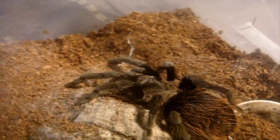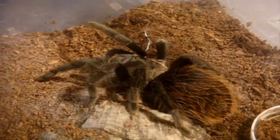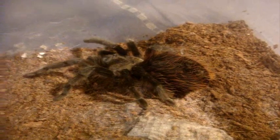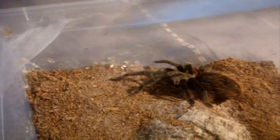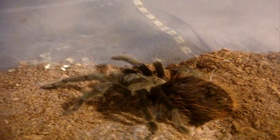Usually it takes somewhere between 7 to 14 days. And during this stage, you're not supposed to feed them, because they're not going to be interested in eating. Now, notice that she's building a lot of webs on this area here, so she's probably going to be molting right over here. So, no feedy.